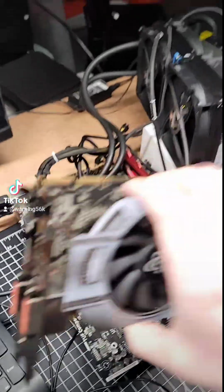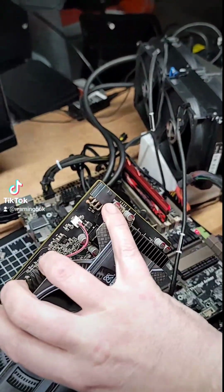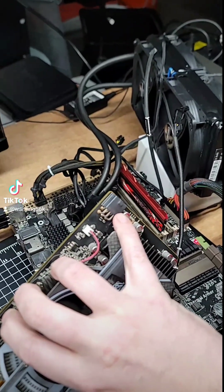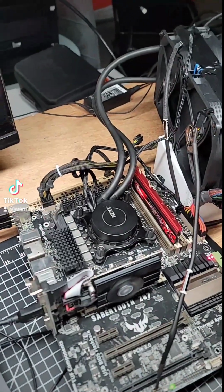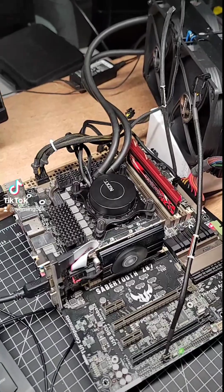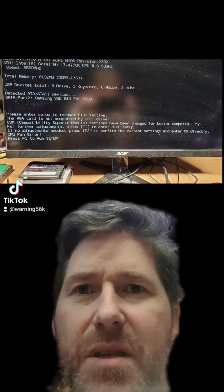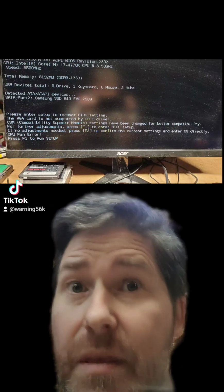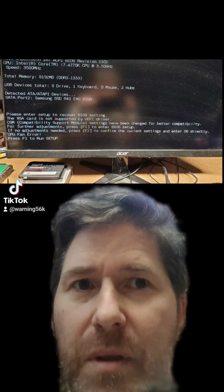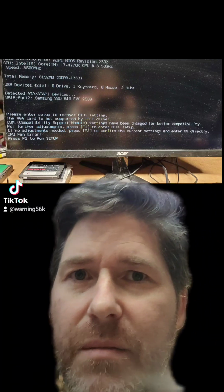Well, after plugging in this card, trying it, and plugging in the, what do you call it, the PCI Express power cable to it, the computer would not let me in. It was giving me this error at boot. As you can see, this VGA card is not supported by UEFI driver. CSM compatibility support has been changed. For further adjustments, press F1, blah blah blah, press F2.